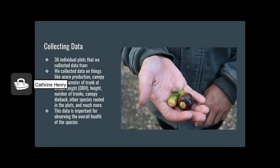So, collecting data. There are 36 individual plots that have been set for us in GIS at the top of Black Mountain in that specific island oak grove. We got to about 12 this weekend. We'll get to as many as we can. We'll definitely finish by the end of January.